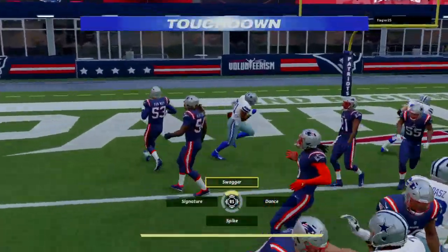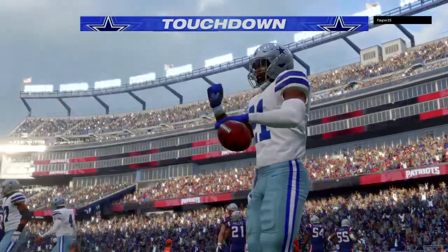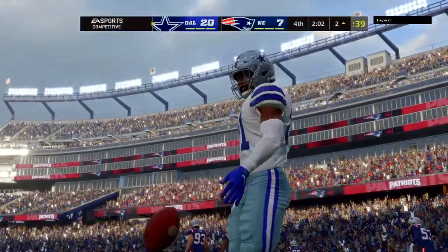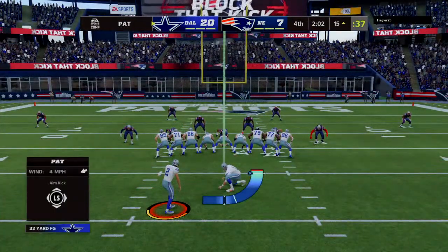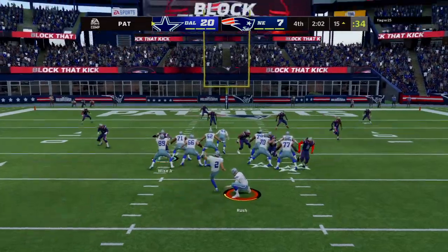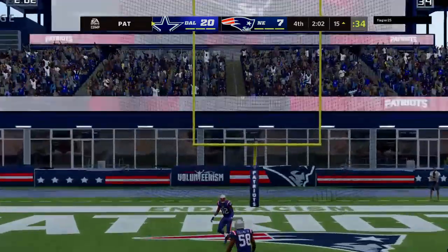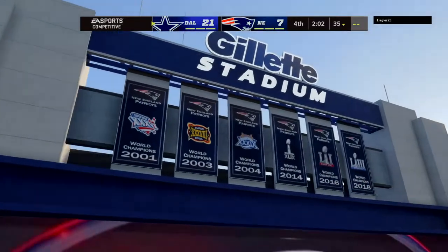And he is into the end zone for a Cowboy touchdown. Ezekiel Elliott. A 9-yard touchdown run. And the Cowboys use the short field to their advantage as they cash in for 6. Zuerlein good with a PAT. And it's now 21-7.